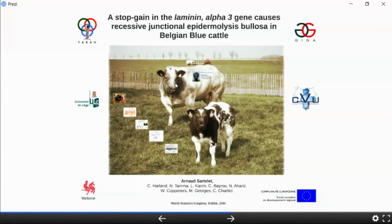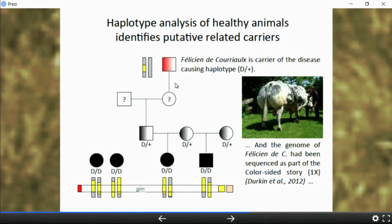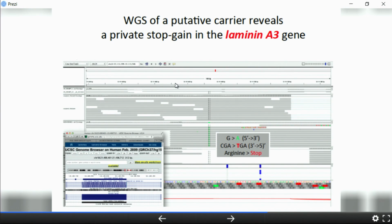The next step is classical sequencing, but with the new tools we have a lot of data, with the 100 Bull Genomes Project or European projects sequencing many sires and cows. We used it to find whether an animal in the pedigree was already sequenced. One of the grandfathers, named Félicien, an artificial insemination sire, was sequenced before to elucidate the story of the color-sided pattern. Looking at the sequence of this sire, we found in the LAMA3 gene, as expected, a guanine to adenine transition leading to a premature stop codon, producing a 20% truncated protein and the ineffectiveness of this protein.